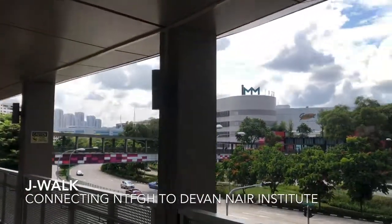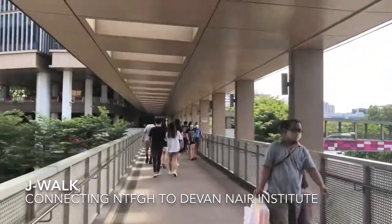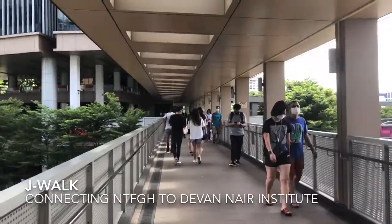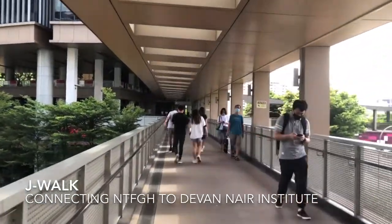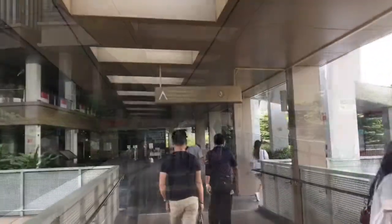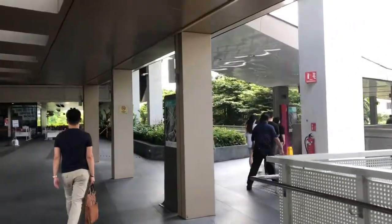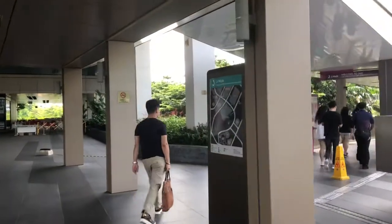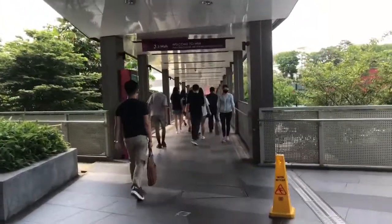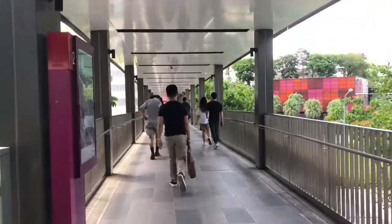That is IMM at far, that is the largest shopping outlet in Singapore. So this Jaywalk connects the hospital to the Employment and Employability Institute, which is a center that supports the local workforce in their employment and employability needs. The range of assistance that they provide includes career coaching, training advice, and workplace advisory. This center also helps low-income workers to upgrade their current skills.